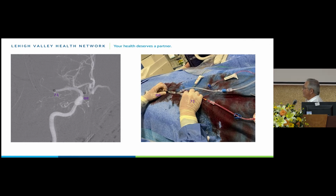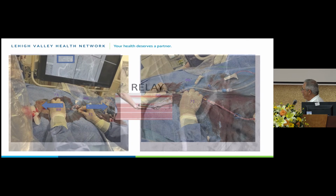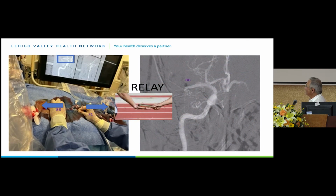Nothing's coming through here. I have not initiated aspiration through my super large bore catheter. But I'm in position, and now I'm going to advance my 88 over my large bore aspiration. So you can kind of see in the background here, this is the Zoom 88 that I've advanced to the clot, and I'm now beginning to withdraw the 71 back into the Zoom.